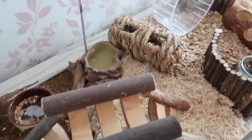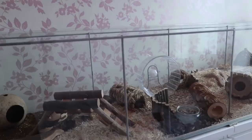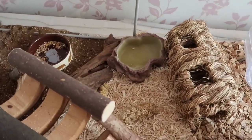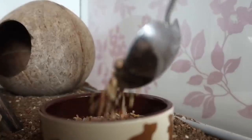So my Russian dwarf hamster, Cashmere, she lives in this cage. She did live in the Living Wild cage, but I recently put her into this cage. I do actually need to give Cashmere a little bit of food before I go because I'm going to be gone for a few days.